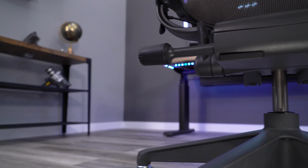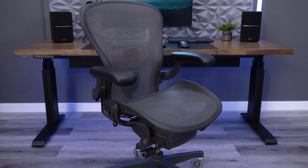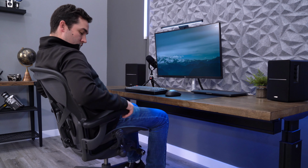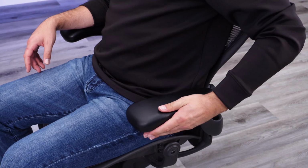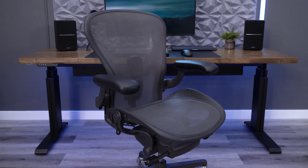Another huge bonus is that the Aeron arrives to you fully assembled, which means you get to return it fully assembled. You don't need to spend time disassembling the chair and repackaging it. You just need to roll it back in the box and wait for it to be picked up. $1,600 is a lot of money to spend on an office chair, but this is one of those cases where I do think the price can be justified, and I do think the Aeron is worth it.